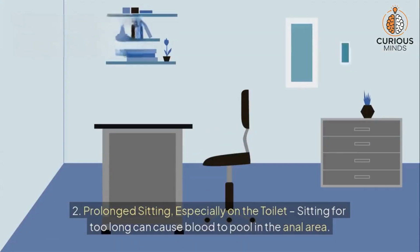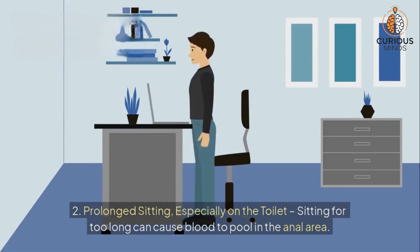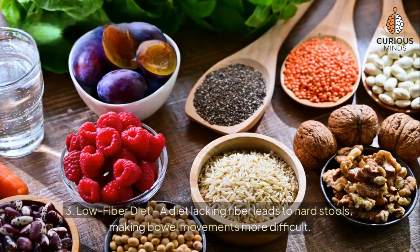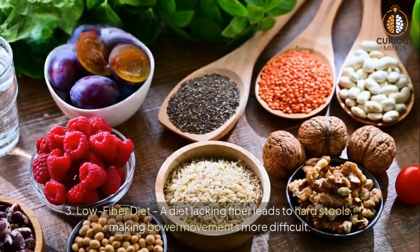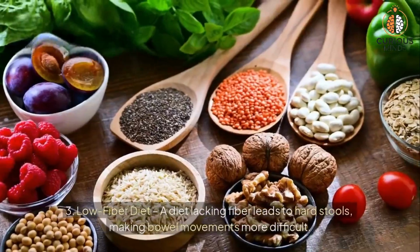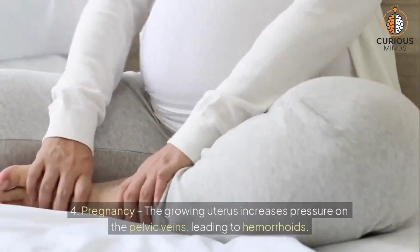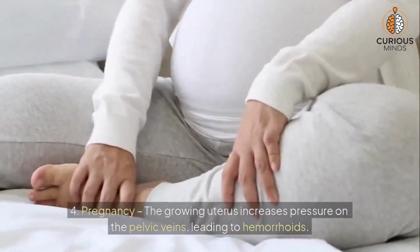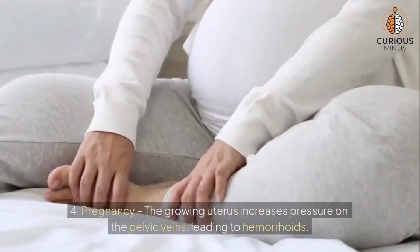2. Prolonged sitting, especially on the toilet. Sitting for too long can cause blood to pool in the anal area. 3. Low-fiber diet. A diet lacking fiber leads to hard stools, making bowel movements more difficult. 4. Pregnancy. The growing uterus increases pressure on the pelvic veins, leading to hemorrhoids.